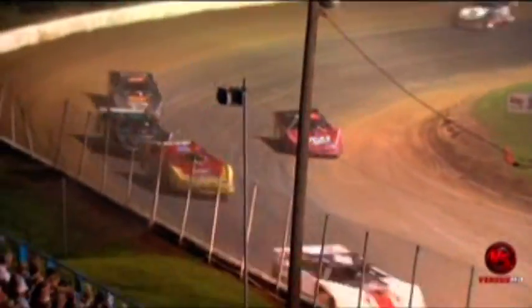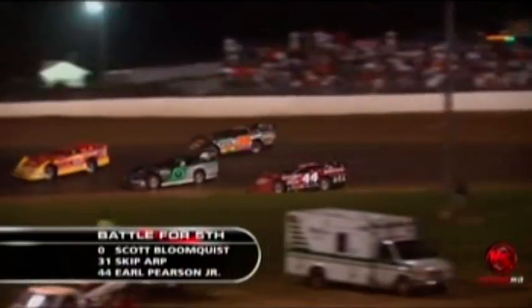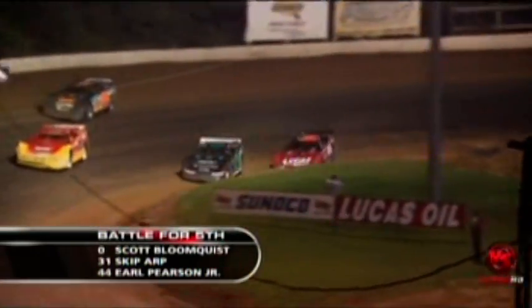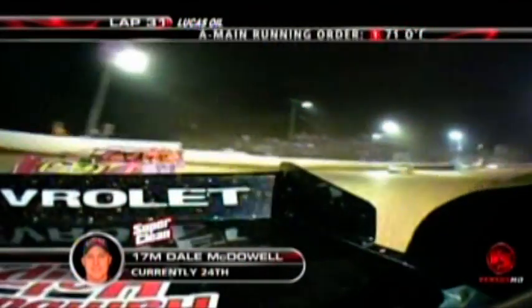There is Earl Pearson Jr. now to the inside of Skip Arp. Bloomquist and Arp running the top shelf, EPJ down low. And it looks like that bottom lane is coming in. I mean, if you hit it perfect right there underneath the black, you get a lot of drive off the corner. And I guarantee you, if anybody can hit it perfect, it will be the 44 car. He's run more laps down the bottom of this track than anybody. But now, I think reading your mind or listening to the broadcast has to be Bloomquist because he went right down in there. Out the back, courtesy of Super Clean on Dale McDowell's.